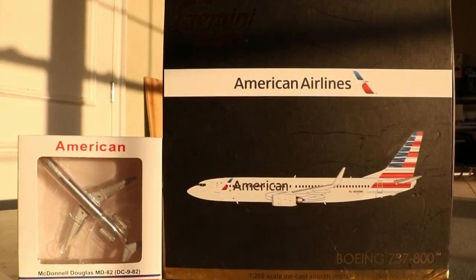So I certainly got them, and yes, some really great deals here. So we got an American MD-80 by JetX, which I'm very excited about. Can never have too many of those, so I got really lucky with that. And the American 737-800 in the normal livery, which I'm really excited to have. I know I already have one, but it'll be great to have another. So we'll talk about that here in a minute.